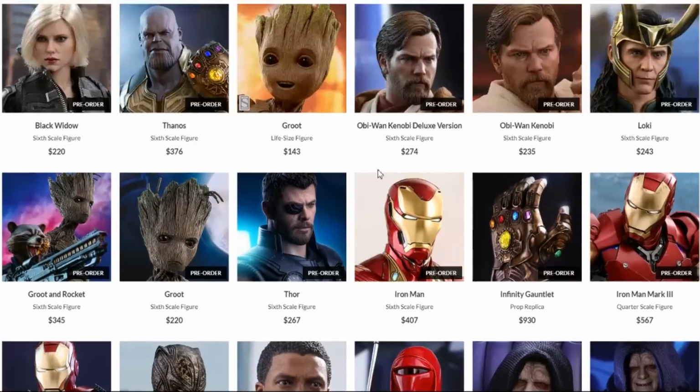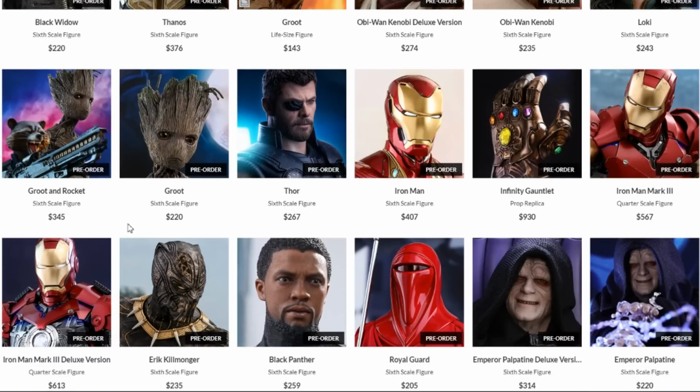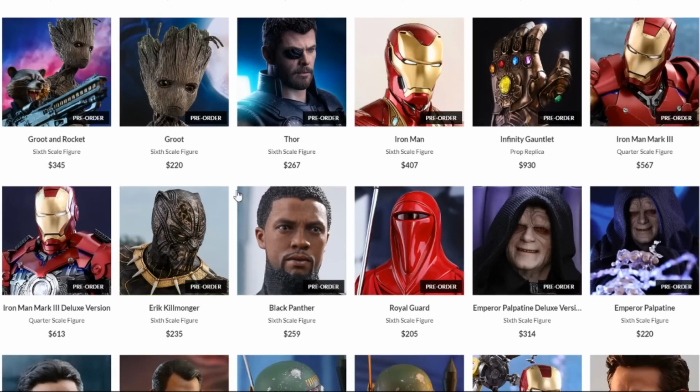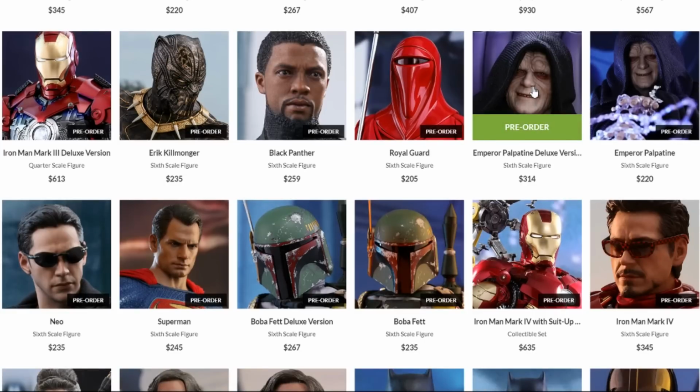Okay, please let that be all. It'd be nice to be able to say, yeah, I got out of here for less than $2,000. Let's see. Couple quarter scale figures, more Black Panther stuff. No. World Guard, $200 for a background figure. No thanks. I already have this on pre-order. I think it's coming pretty soon.